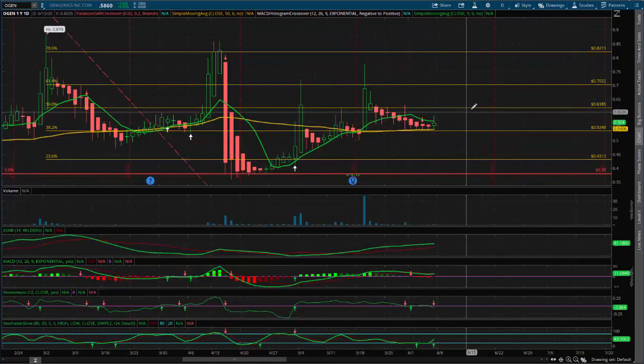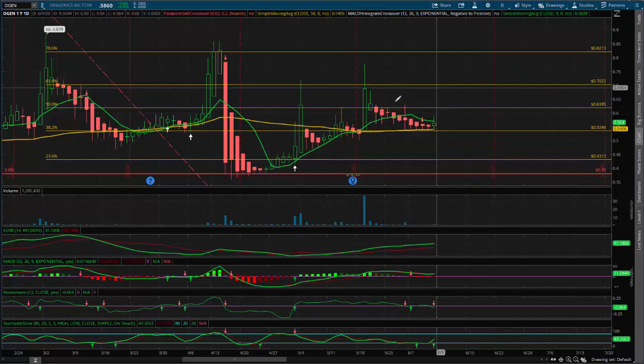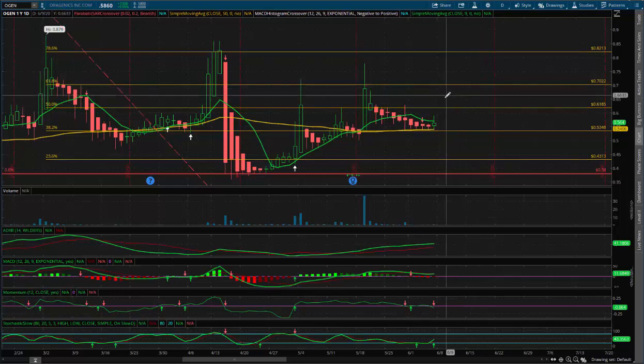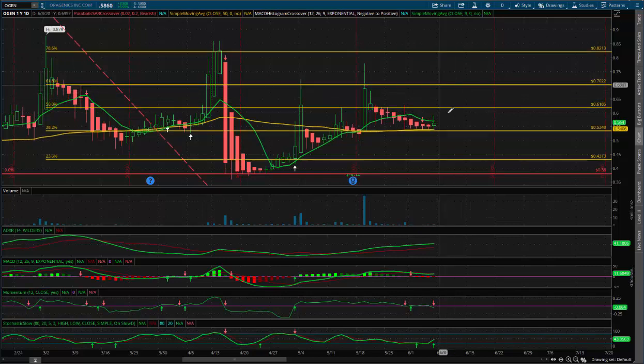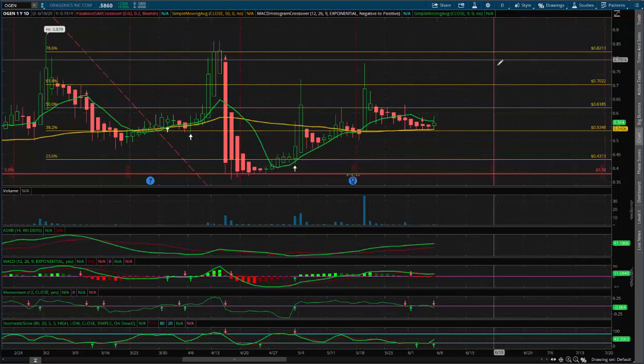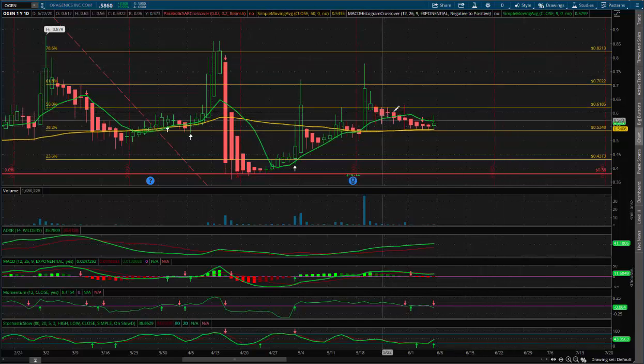So I'd like to see it push for 61, maybe 70, but that would be my level of possibly taking profits here because the weekly momentum is starting to slow down. So as it slows down, it means it's not going to have the same push to keep continuing. So that's what I see here.